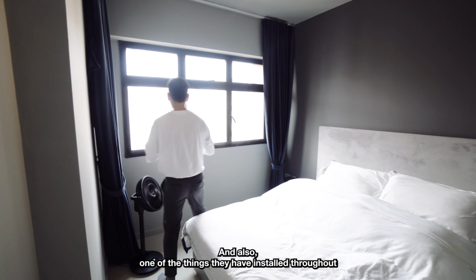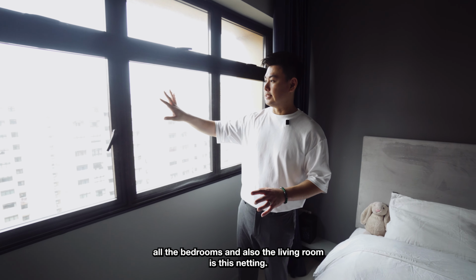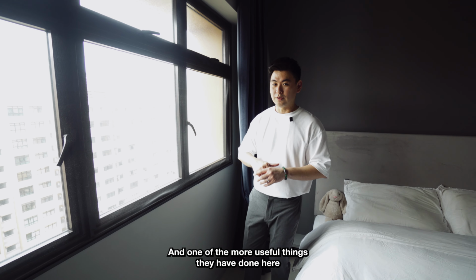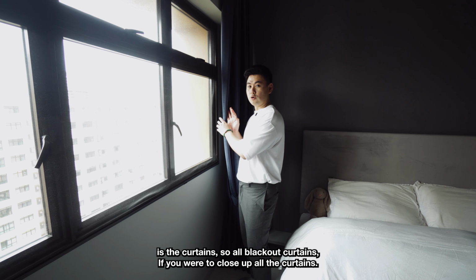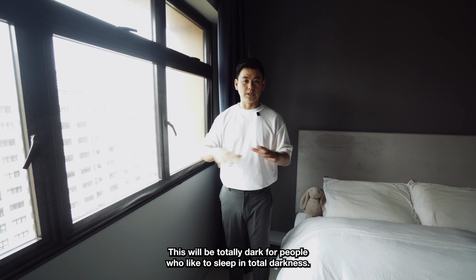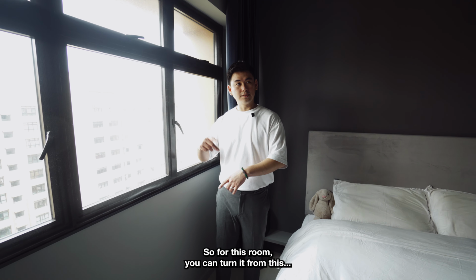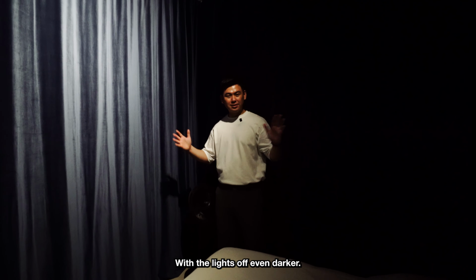And also one of the things they have installed throughout all the bedrooms and also the living room is this netting. This netting keeps out mosquitoes and whatever, so this is very useful. And one of the more useful things that they have built here is the curtains. So all blackout curtains. If you were to close up all the curtains, right, this will be totally dark. For people who like to sleep in total darkness, this is perfect for you. So for this room, you can turn it from this into this, with the lights off, even darker.